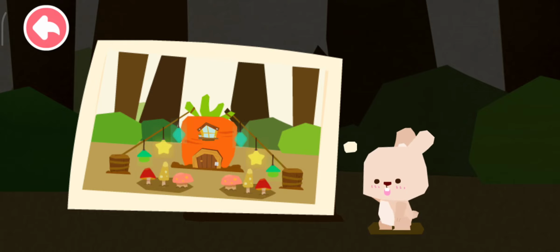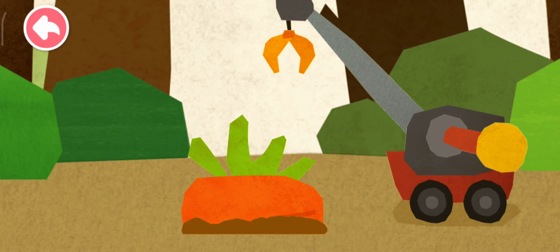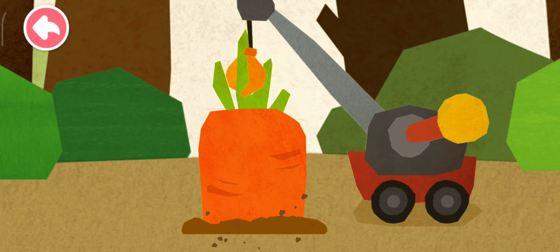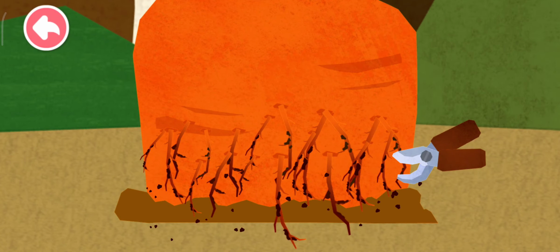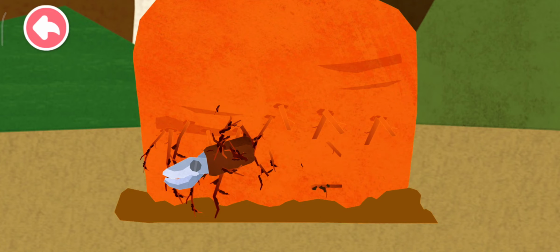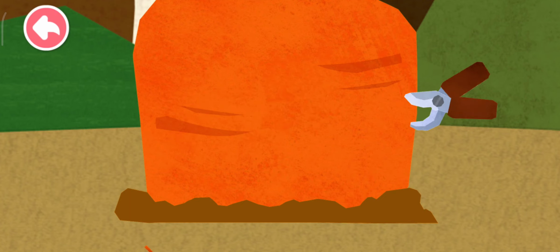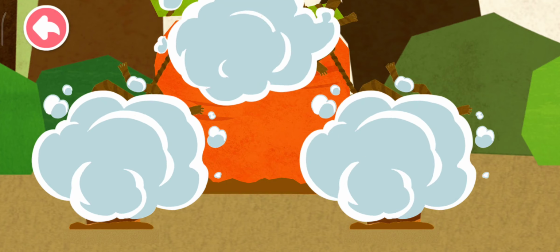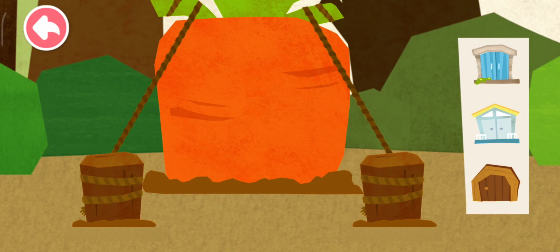Rabbit wants a carrot house. First, pull the carrot out of the ground. Insert the wooden stakes. Install a door and a window.